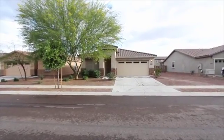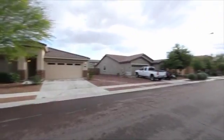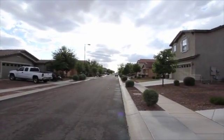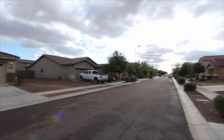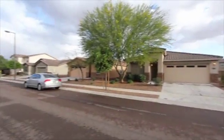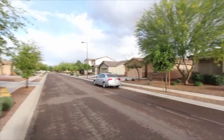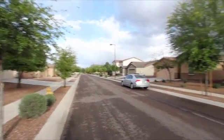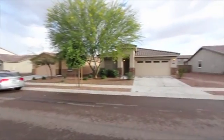Hey guys, we're out here at Red Bird, just showing you the surrounding areas. Very nice neighborhood, all very new. It is a little bit on the outskirts of Surprise, so it is probably about 15 minutes from everything, where you're actually going to see a lot of shopping centers, the Targets, all that stuff.